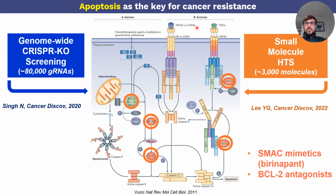The second unbiased approach was a small molecule screening, where we co-culture small molecules with CAR T cells and tumor cells, and we ask the question, which are the small molecules that cause an increase of killing? And interestingly, the top hits were again in the same pathways, in the extrinsic pathway and also BCL2 inhibitors. So we know BCL2 inhibitors, such as venetoclax, are widely used in the clinic. And for these targets, which are the inhibitor of apoptosis proteins, there is a class of drugs called SMAC mimetics or IAP inhibitors that are being tested in clinical trials, such as birinapant, that specifically target these cells.